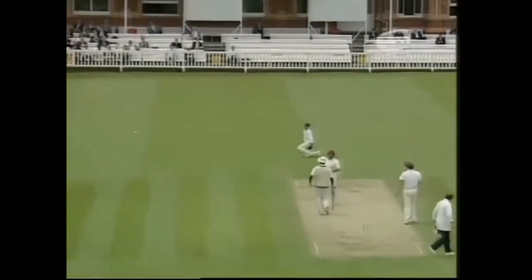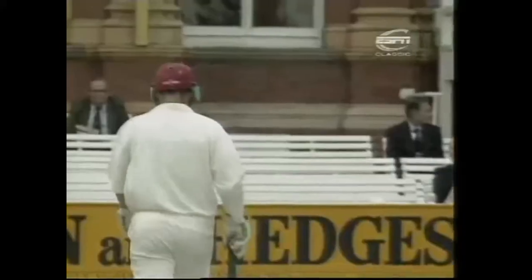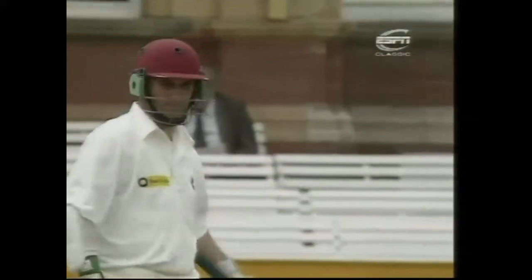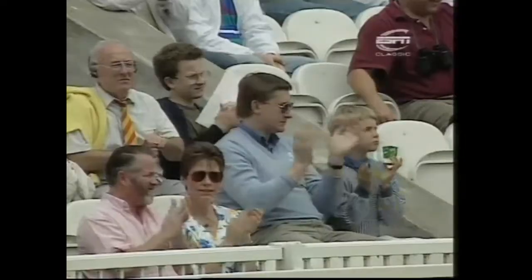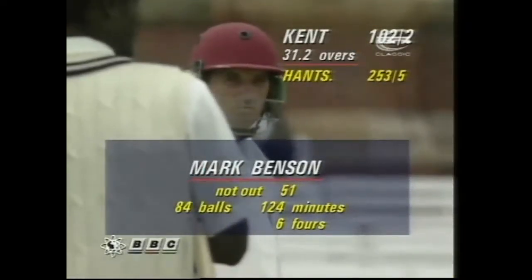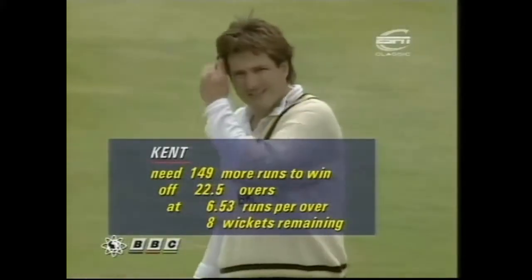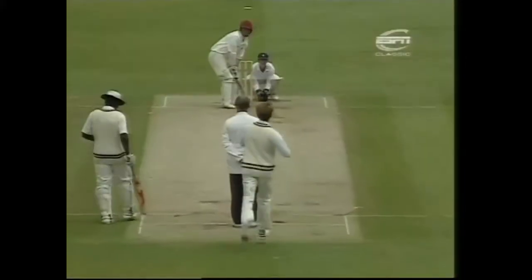Oh. Just the bit of luck that Kent needed brings the 100 up. And Mark Benson's 50. It's come off 83 balls, up to 84 balls. And he's hit 6 fours. Benson making room to hit it the other side. That's a good shot. On some clumsy fielding.